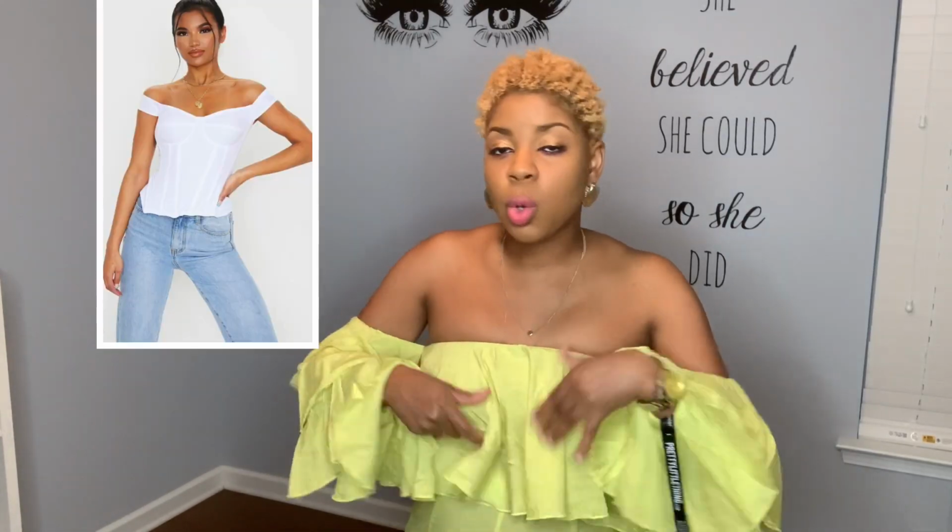The floral pants are not from Pretty Little Thing. Those are from New York & Company, but I got that corset-like top to go with those. The corset top is too perfect. I would go up two sizes in that because it was pretty snug on me. It was a little struggle, y'all, just a tiny bit. So I probably would go up two sizes because I don't want to feel like I can't even eat one meal in that and bust out of it. But I love that top.